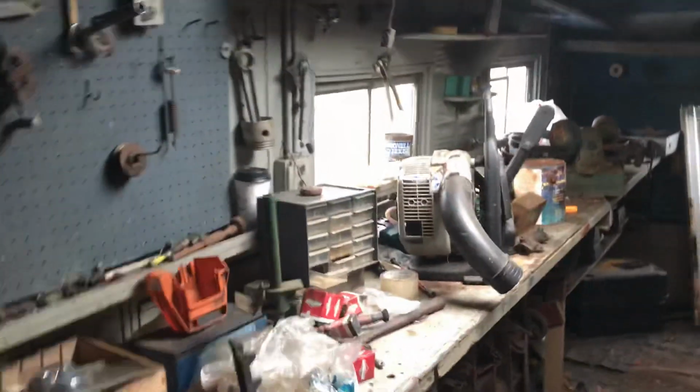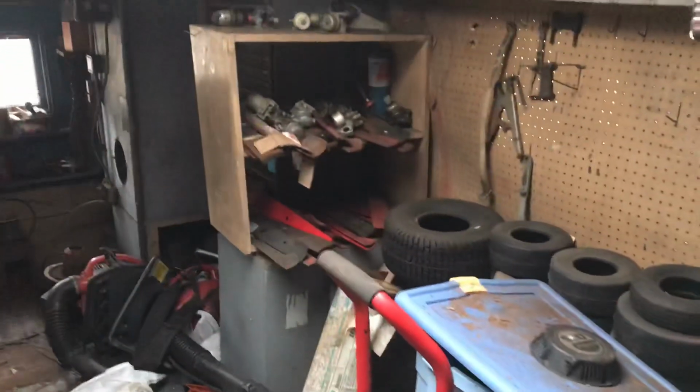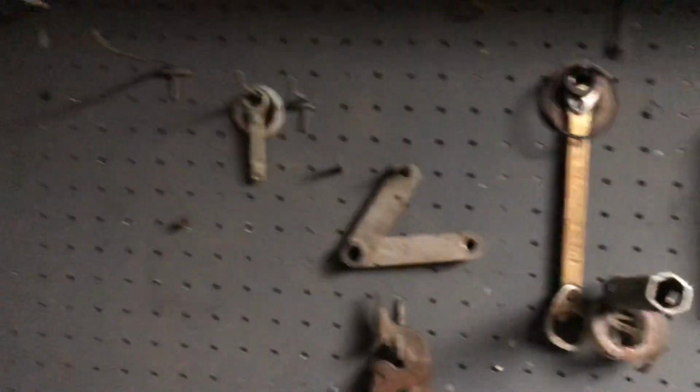Over there you got some chainsaw bars. Up here we're up in the trailer part. And you got some tires and wheels and more blades, more belts, more blades. Old power washer. Old pistons and some stuff. So I've been coming here and just getting stuff a little at a time. I was thinking about fixing this old shop up, but it's too far gone.